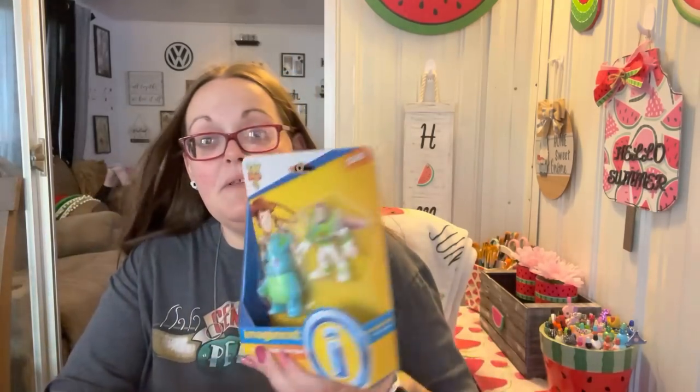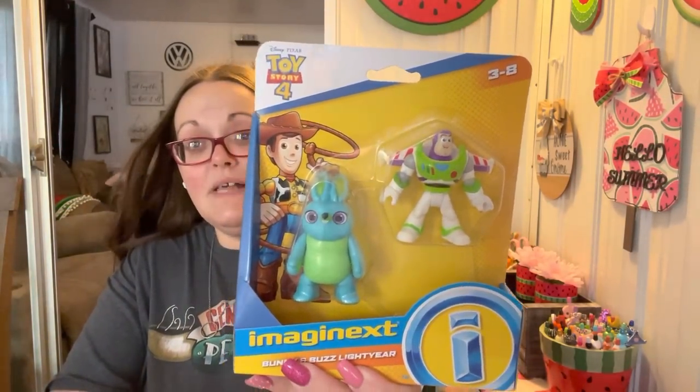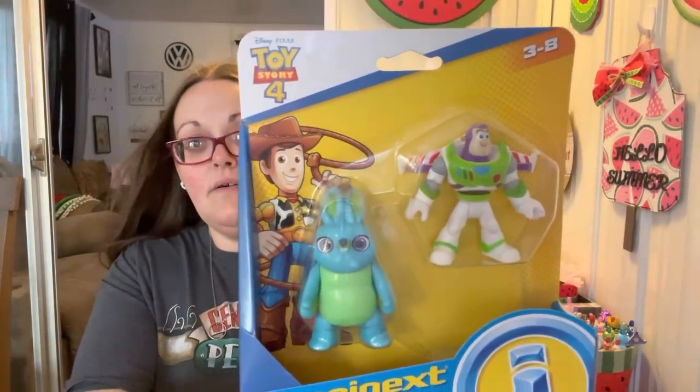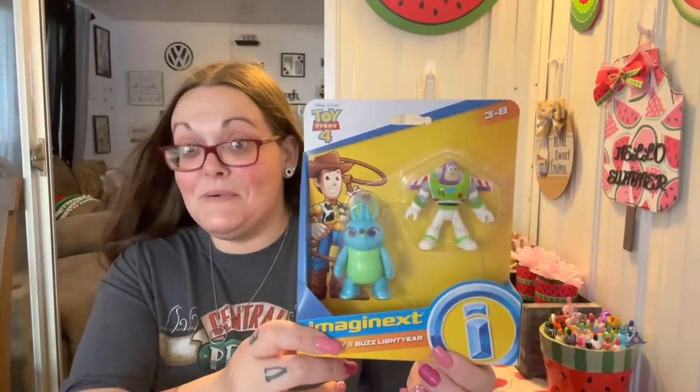And then I had to get these, you guys. I was so excited. The kids want to play with these. They're by ImagineX. You get Buzz Lightyear and the bunny from Toy Story 4. So they're just two little tiny figures, but this is a name brand toy for $1.25. I could not believe that.